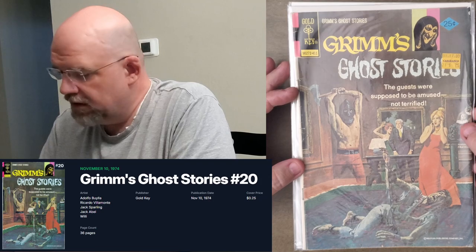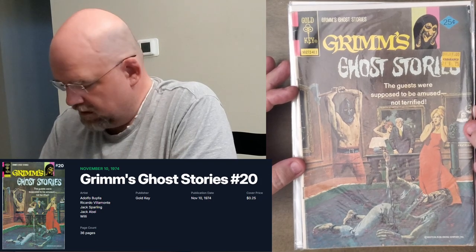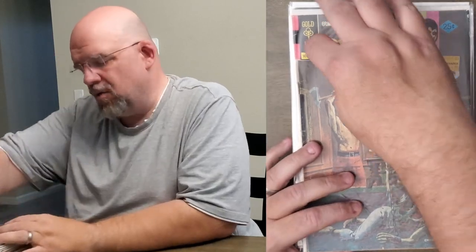This is Grimm's Ghost Stories. This is 90272-411. Again, Gold Key did not number their exteriors. If you want to see what number it is, you actually have to see the print in the inside cover. But it does have the sticker on it.